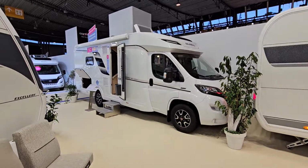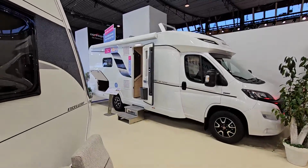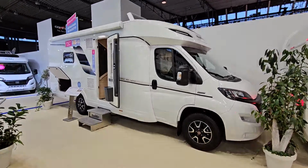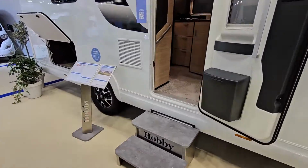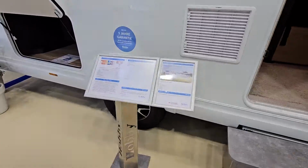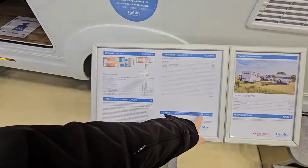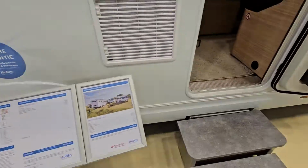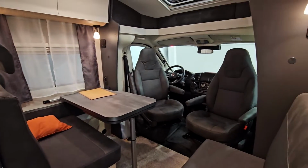This is a Hobby Optima de Luxe T70E. It's quite an expensive vehicle, but it does have a rather nice rear washroom. This is a vehicle which I think might suit an older person perhaps, but it costs nearly 94,500 euros, and it weighs 3,042 kilos in its current state.